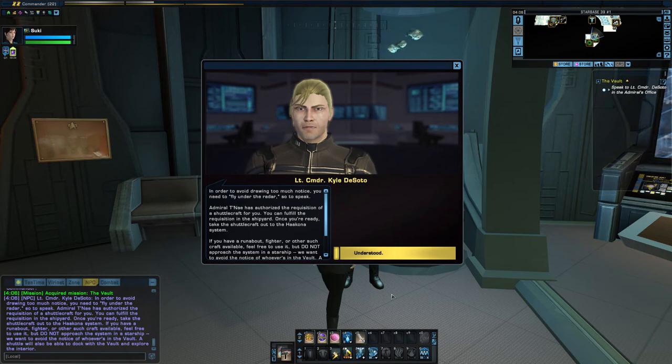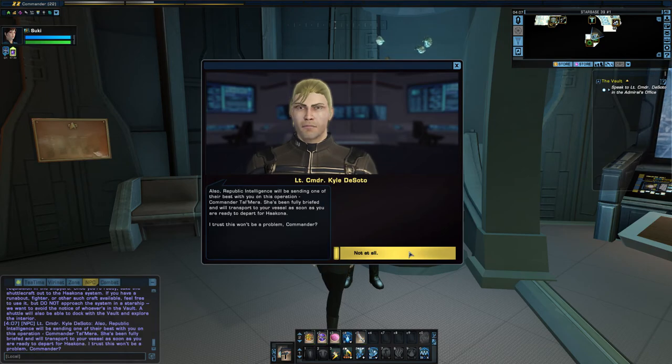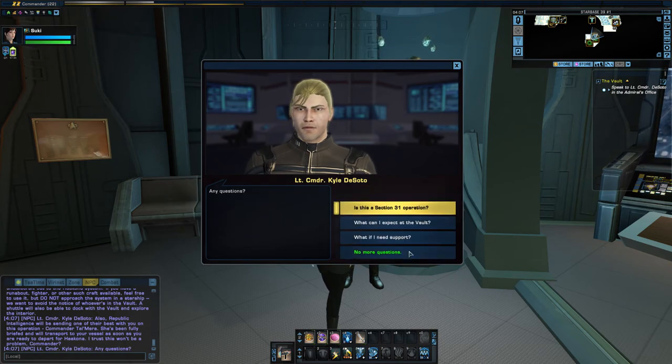If you have a runabout fighter or other such craft available, feel free to use it, but do not approach the system in a starship. We want to avoid the notice of whoever's in the vault. A shuttle will also be able to dock with the vault and explore the interior. Any questions?